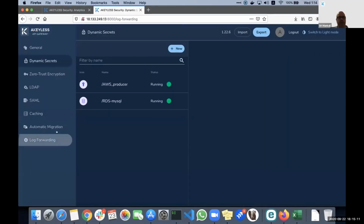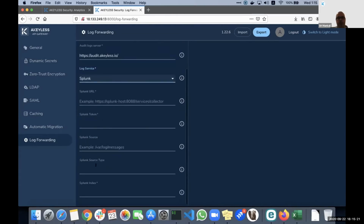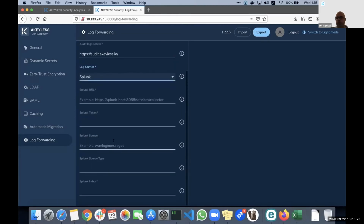So this is how to do that. You have a section of log forwarding. You can enable it and choose one of the forwarders. And you can even add metadata that would help you to filter or to trigger alerts, such as the source type or source, etc.